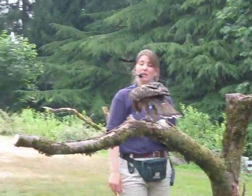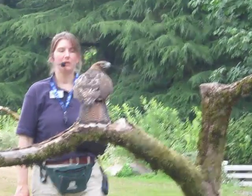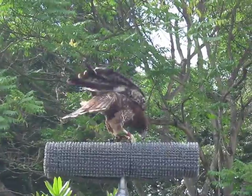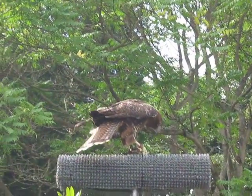So we don't know if he was hunting by the side of the road or if he was scavenging on some roadkill, because roadkill is a great free meal, but it's dangerous when you're by that side of the road.